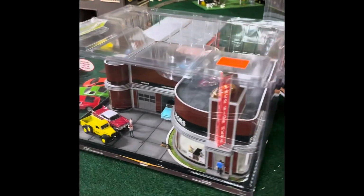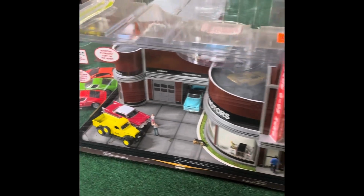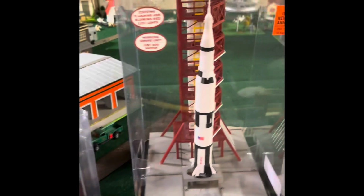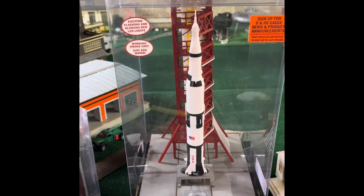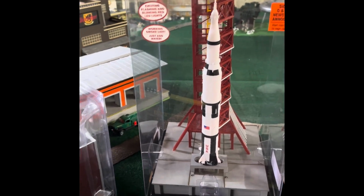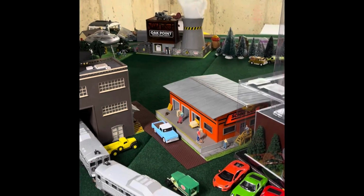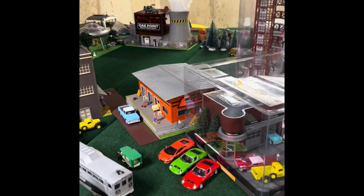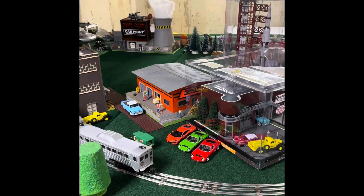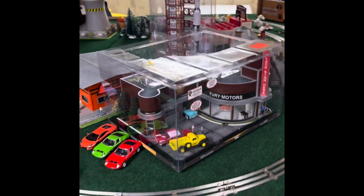Okay, so I got this building from Menards for Christmas, a car dealership. And I got this building, if you could call it a building, which is super cool, from Menards for Christmas. We're gonna open them up and plug them in and see what they look like. I still have a lot of work to do on my layout. After moving one of the boards, some of these buildings are not powered yet, so it should be interesting. But let me open these up off camera and then we can take a closer look at them.